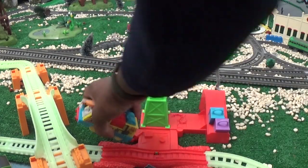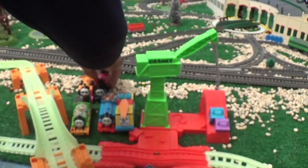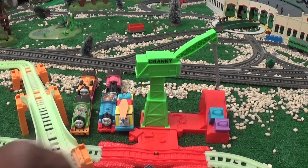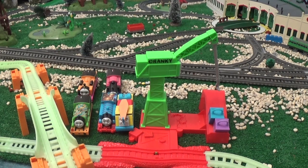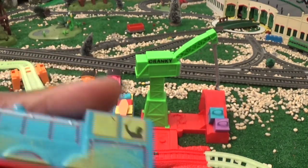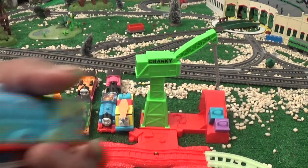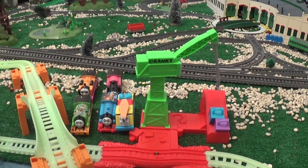That's a pretty good showing: you've got Thomas, Percy, Nia, Ashima, and Kevin, all glow-in-the-dark engines to work with these tracks, which is pretty cool. Before then, if you remember from a while back, they used to be just glow-in-the-dark engines, and here is Edward from that line. Then when they became HyperGlow, that's when you got these. So that's that.